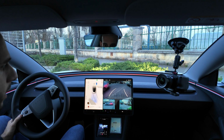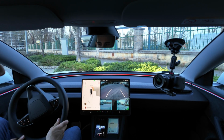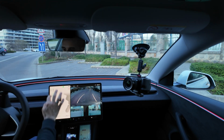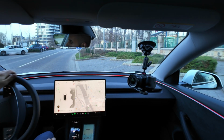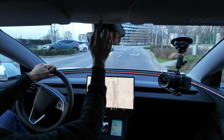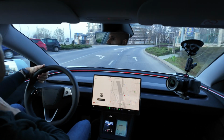Let's get back to driving. Okay, back in the car now. That's good. Very carefully pull out here. Swipe, drive away. Thank the driver behind me. Cool.